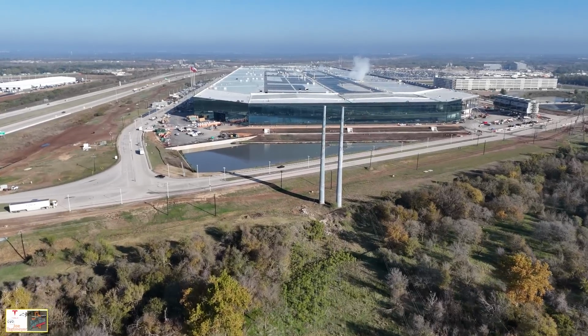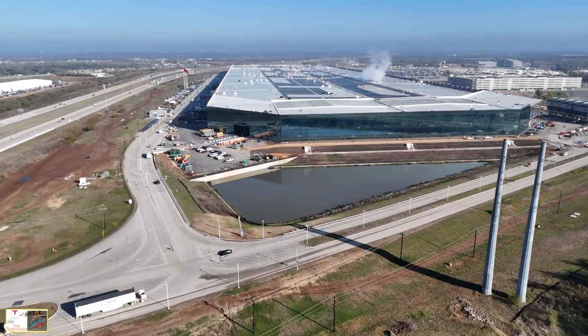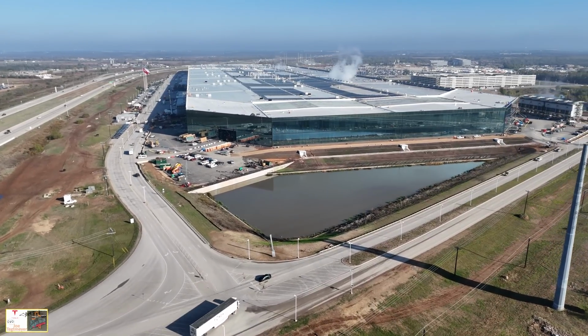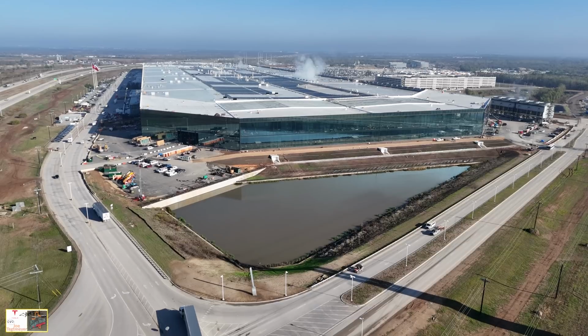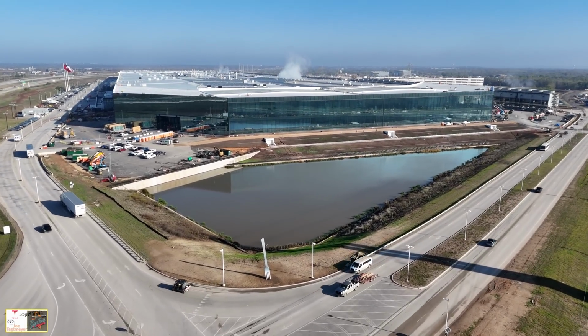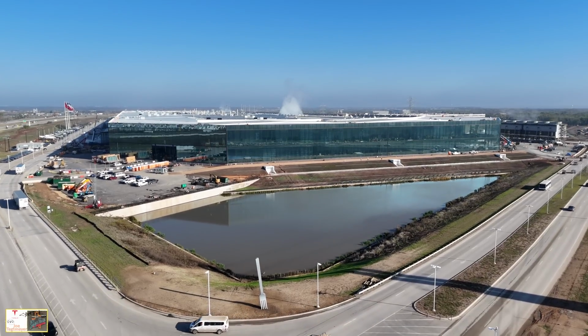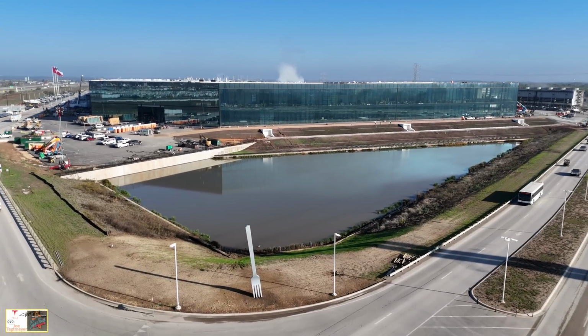As I come in from the south, this is a great well-lit view of the south end, the Cyber Pond, the work that's going on at the 3 terraced level by the glass, and of course the fork in the road here that was installed recently. And this is what a good overall view of the site looks like here today.